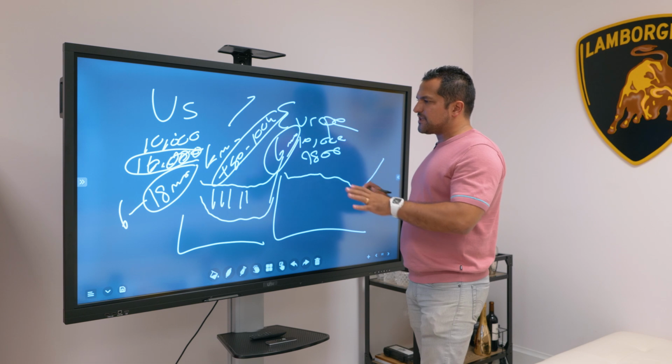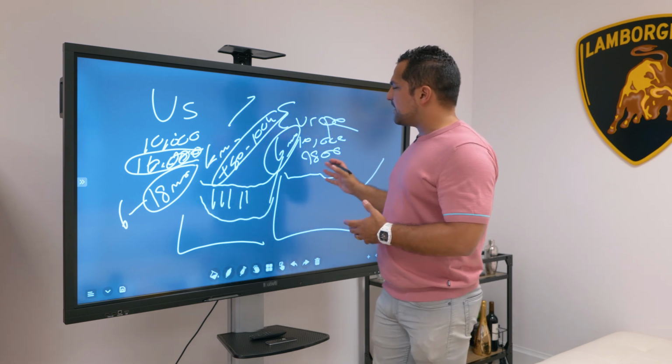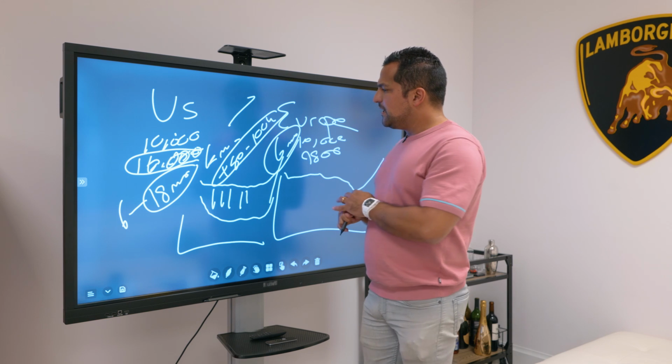So this is something to just understand in general, if you wanted to understand what I kept talking about when I said the US is turning into a European model, and so on and so forth.